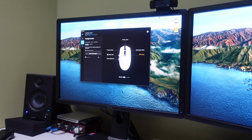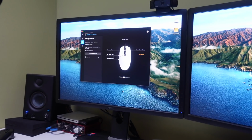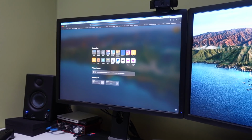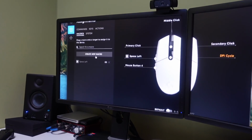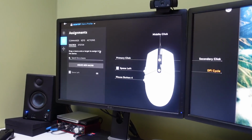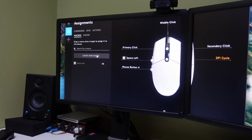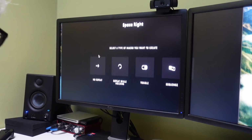So I've made this spaces left macro on the side mouse button here, the top one. As you guys can see, this guy is assigned. And it just moves my space to the left, which is brilliant. So I'm going to make the spaces right one live on camera right now. So we'll create a new macro. Space, what did I call the other one? Space left, so I'll call this one space right. And it was a no repeat.